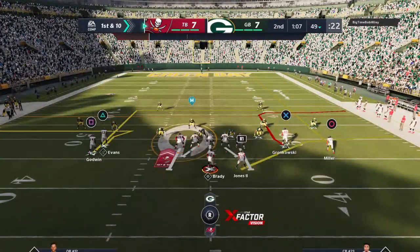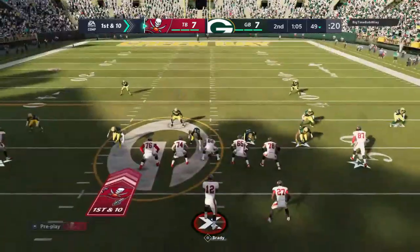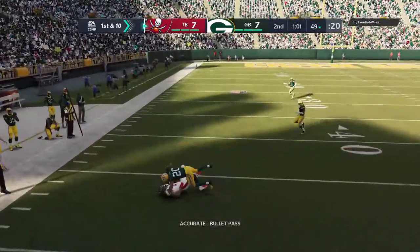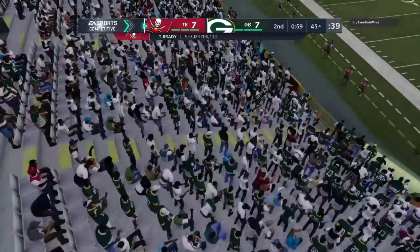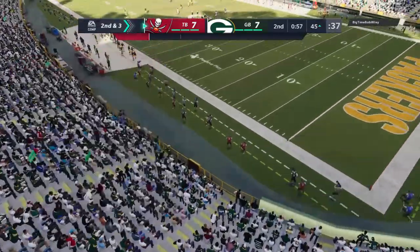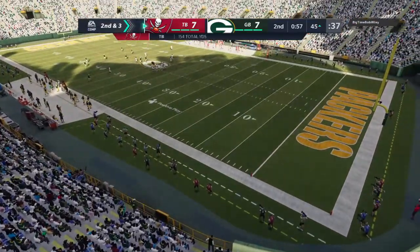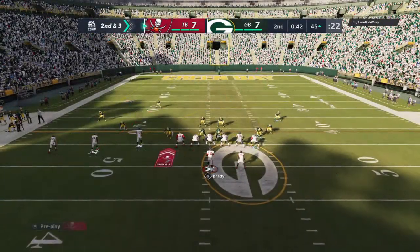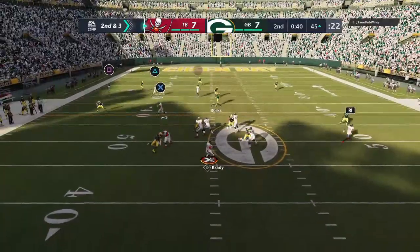Another catch for him there. This one good for 11. First down. Brady now on first down. He finds his target. It's Evans. 7 yards the pickup there. It's a gain of 7. Second down and 3. At the 45-yard line. Again, it's Brady.